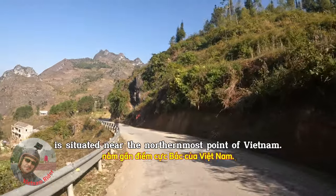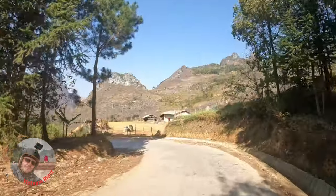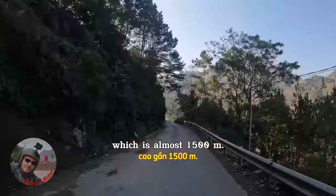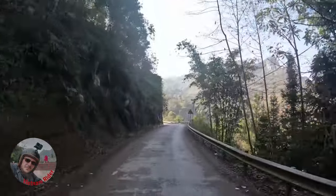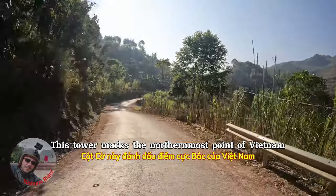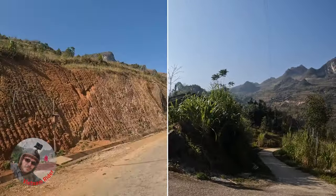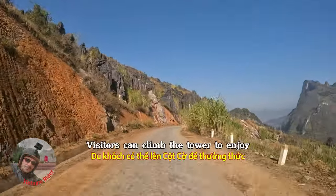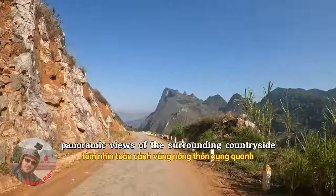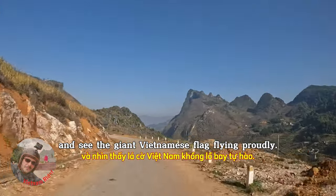The Flag Tower is situated near the northernmost point of Vietnam. It stands atop Lung Ku Peak, which is almost 1500 meters. This tower marks the northernmost point of Vietnam and is a symbol of national sovereignty. Visitors can climb the tower to enjoy panoramic views of the surrounding countryside and see the giant Vietnamese flag flying above.